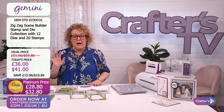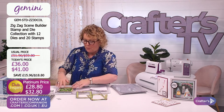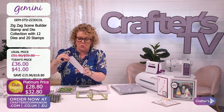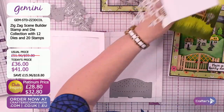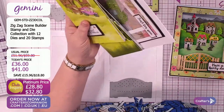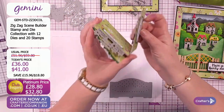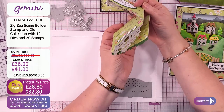Now, I must assure you what they do before I get into the detail of my demonstration. Because I want to show you what a zigzag card is. Let me find one in the concept suite. Here we go, this one's perfect. So the zigzag cards were made to zigzag.